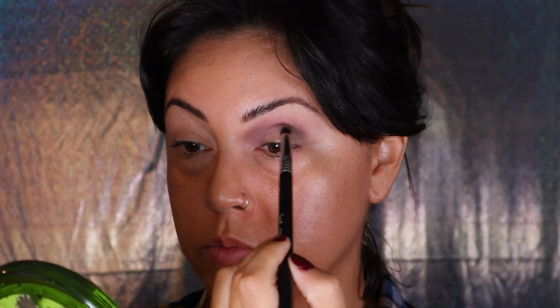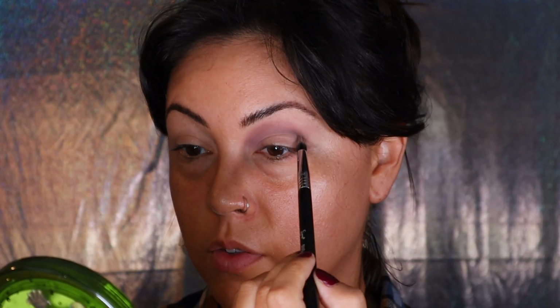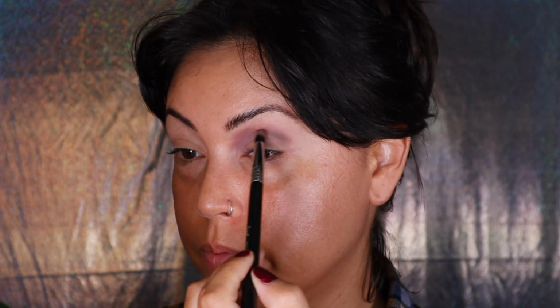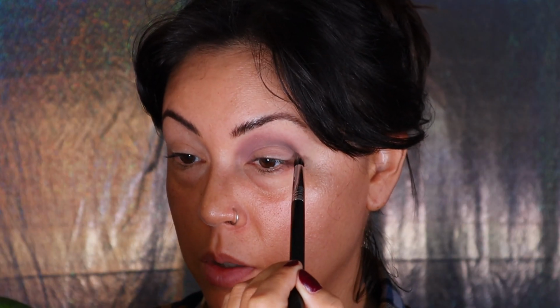I don't know how to describe it. I just want a soft, smoky eye. Like a soft, glamorous eye. Let's see. And this is giving exactly kind of what I was looking for, which is that slightly darker, slightly cooler tone. So, just gonna keep buffing that in.